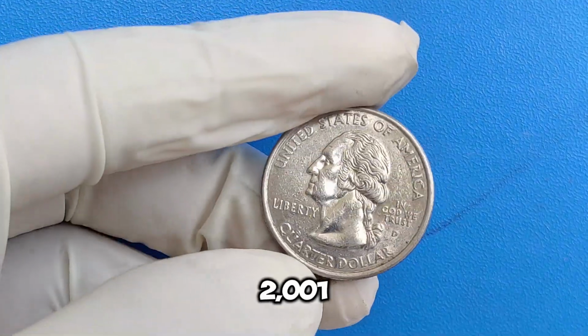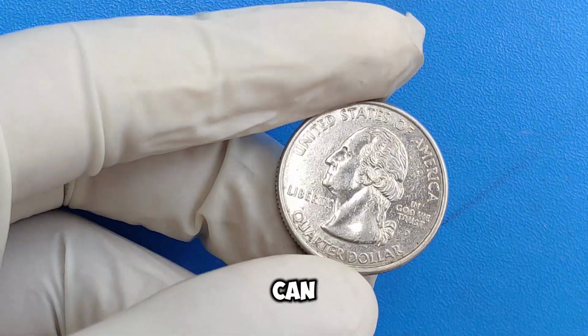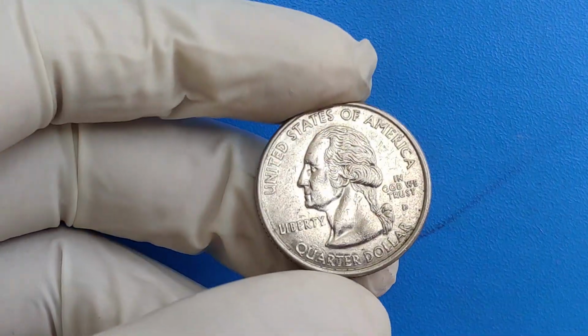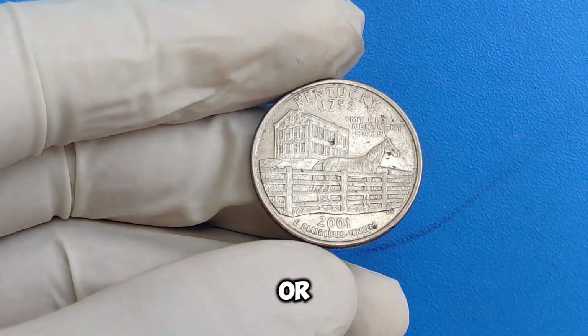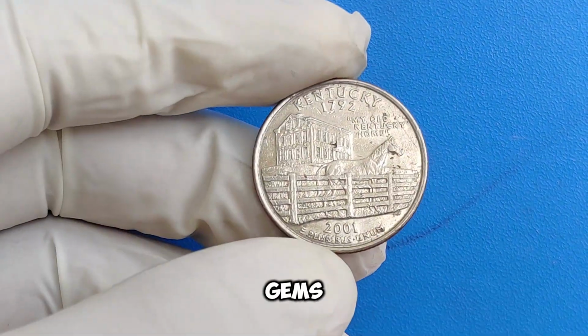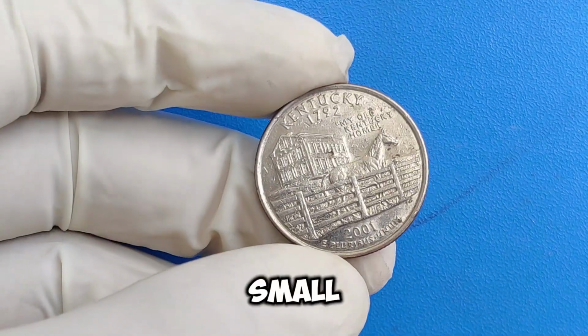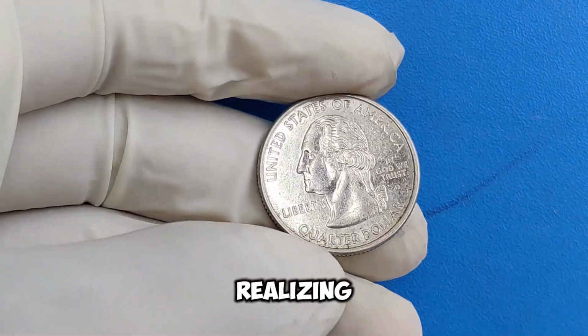The 2001 Washington quarter is proof that valuable coins can be hiding in plain sight. Whether you're a seasoned collector or just starting, it's always worth checking your change for hidden gems. Who knows? You could be holding on to a small fortune without even realizing it.